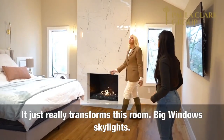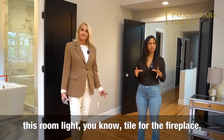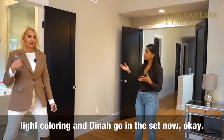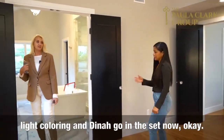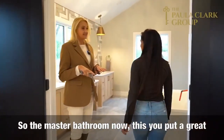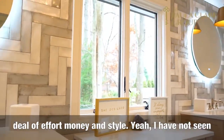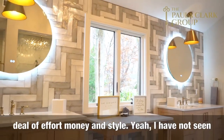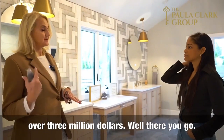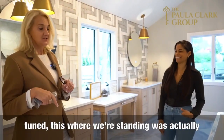Big windows, skylights. We wanted to bring, again, more light in, brighten this room, light tile for the fireplace, light coloring, and dying to go in this bathroom. So the master bathroom. Now this, you put a great deal of effort, money, and style. I have not seen a home with this kind of bathroom in homes over $3 million. Wow. And we're gonna be much lower than that, so stay tuned.